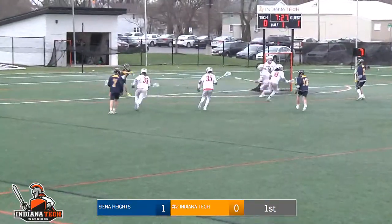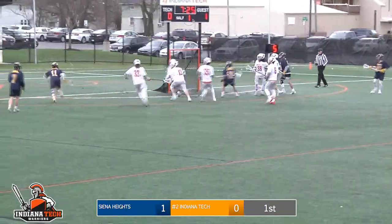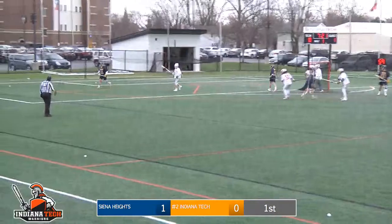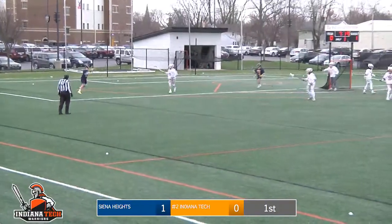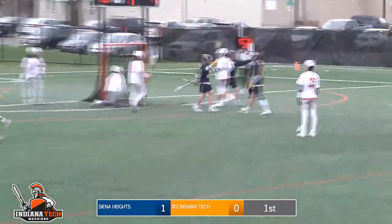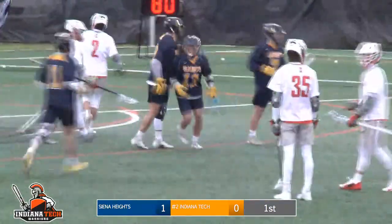Trying to dodge. Gets rid of it. Back out into the slot. Shot! That one couldn't find the back of the goal off of Gallagher. Recovering this one is Potter. Another chance here. That one does go in. Jake Gallagher makes it 2-0 Siena Heights.